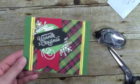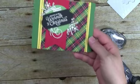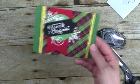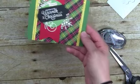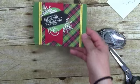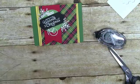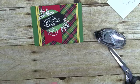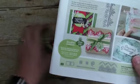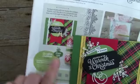So, you and I decided, hey, let's do the snowflake sentiments for today. And I'm like, great, perfect idea. I then went blank. I went utterly blank. So what do you do when you need to come up with a design? You go to the number one resource tip ever: the Stampin' Up! Catalog.